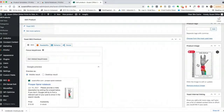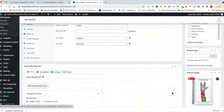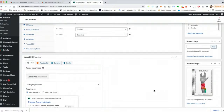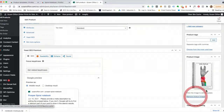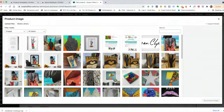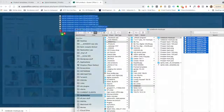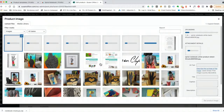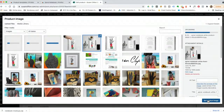I'm going to add a more interesting mock-up picture. And if you're good at Photoshop, you can also create your own mock-ups, but I think what they sent me was pretty good, so let's upload them and see. I'm going to remove this featured image, and I'm going to add these new ones that they sent. I kind of like this one for my big featured image.